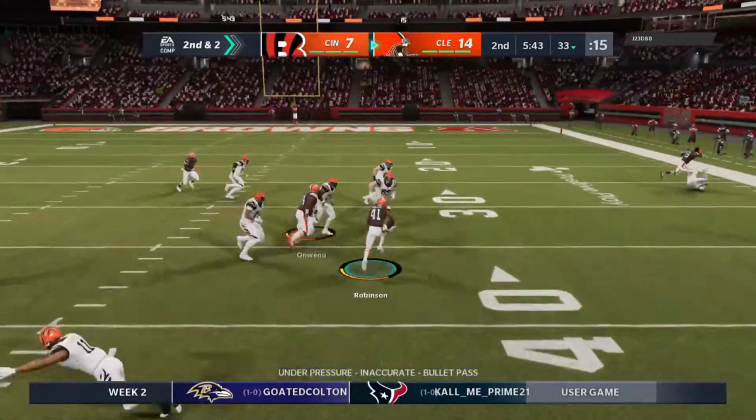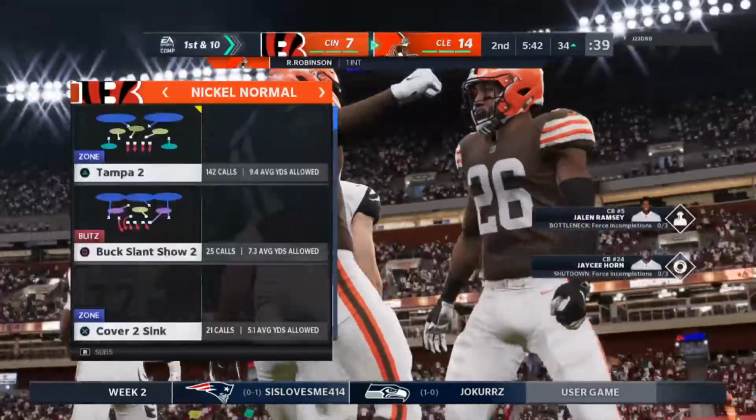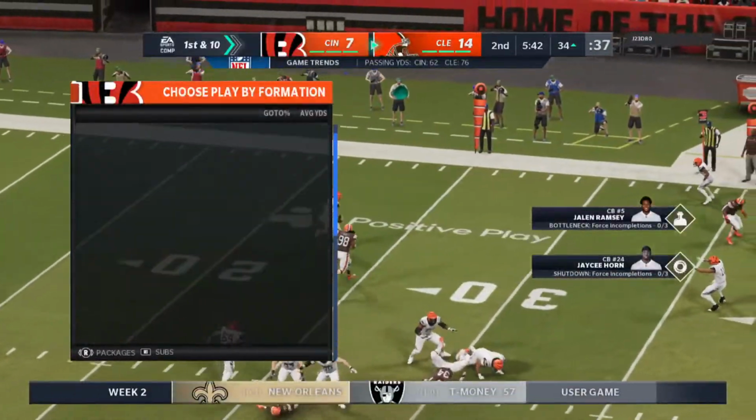And he fires one that's intercepted. Picked off around the 41. Now the return will be stopped at the 34-yard line.